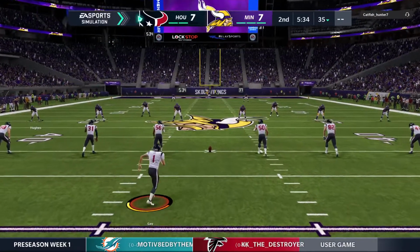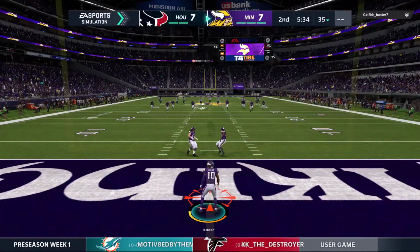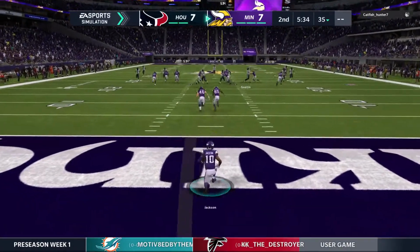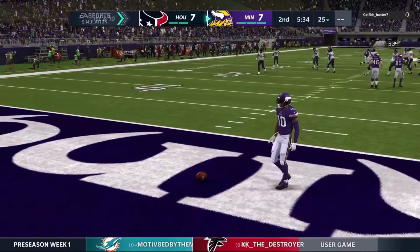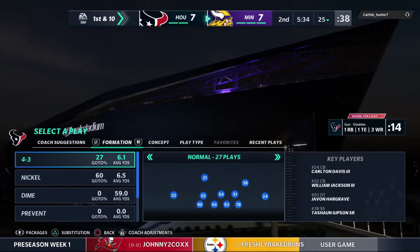Extra point by Gay is up and good. So all even at 7 now as they kick it away. And we are tied at 7. And he'll just sit on this one as their drive will start at the 25. Their own 25-yard line.